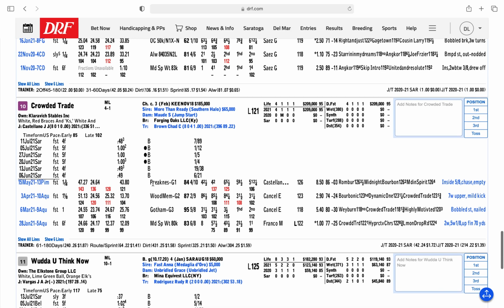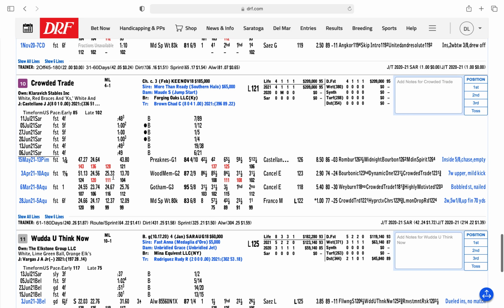The 10 horse Crowded Trade, this is a Chad horse. Maybe this one gets the barn rolling. The races are solid. Again, just missing. Could have been a grade 3 stakes winner for lack of a little bob at the end, or Weyburn, who's a nice horse, so that's all right.